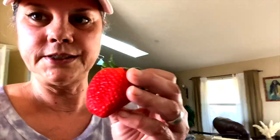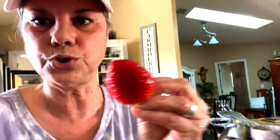I can't resist. Next month is going to be the big strawberry festival here in Florida. I've never been there, so hopefully I will take you with me because I'm planning on going. I can't wait. I think I paid $228 for a whole quart of this.